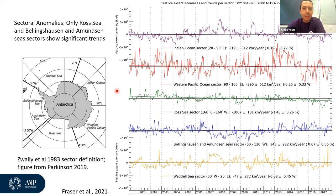Looking at the trends in each region, and these are following the Zwally 1983 sectors, there's a lot going on, there's a lot to unpack here. But just singling out one thing, that earlier positive trend that we saw in the Indian Ocean didn't continue. And this tells us that we need longer term mapping of fast ice to be able to say anything about trends.